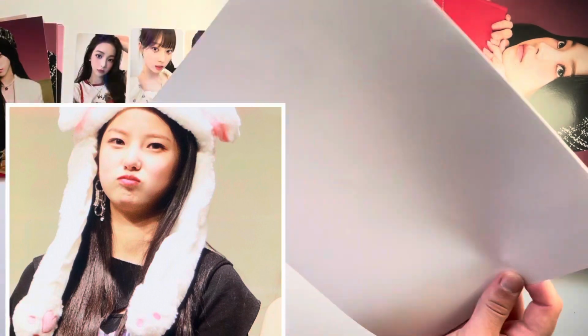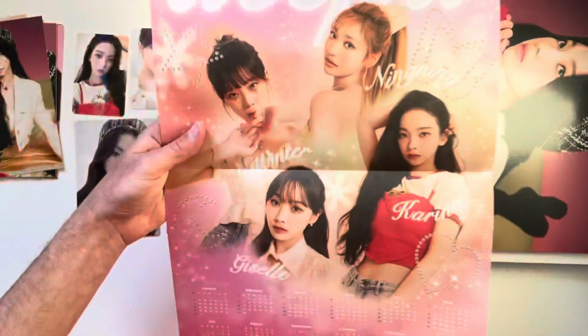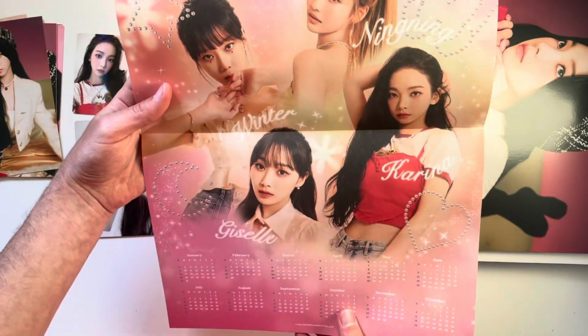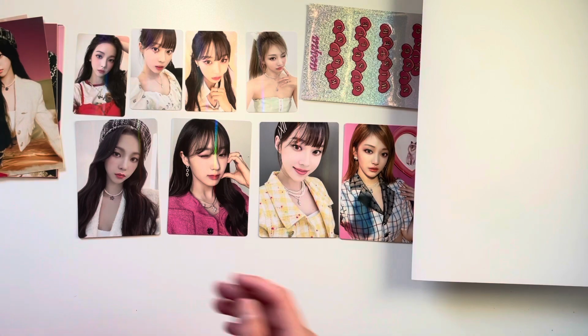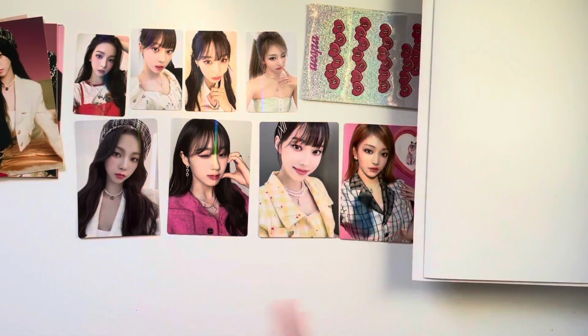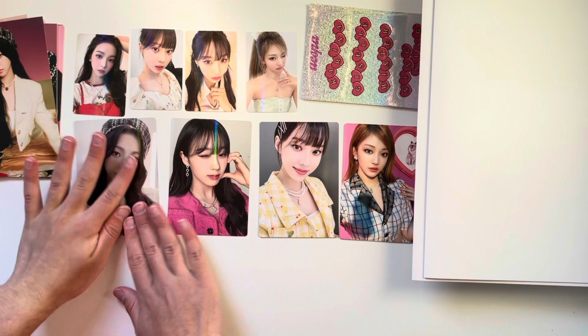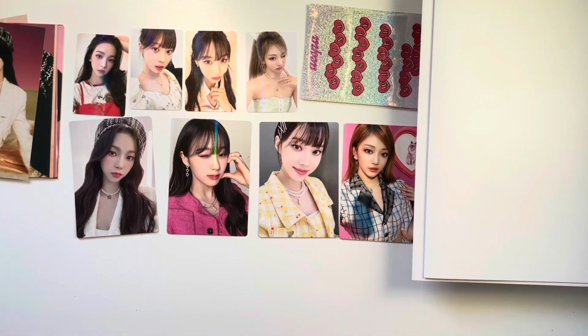And then, oh, this must be like a poster. Oh. Okay, so here is the first one with all of them. So gorgeous. And then the next one. They are just so pretty. I am so obsessed with the season's greetings. This was genuinely awesome. This season's greetings was so good. I feel like a lot of times season's greetings can be super expensive. But this was such a good bang for your buck, I feel like.